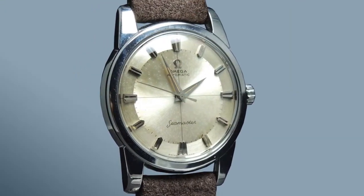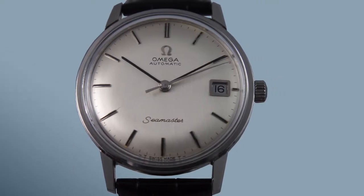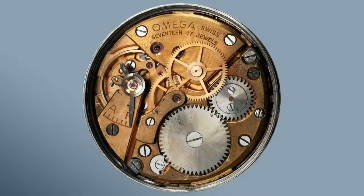First we have the Seamaster with many different models available, as well as dial variations. We have the pie pan dial to the two-tone dial to the more traditional dials in black, silver, or gold. First we have the Seamaster 30 from the 1960s. It's powered by a caliber 286 mechanical movement. It has a case size right around 35 millimeters, and it's a very elegant dress watch.